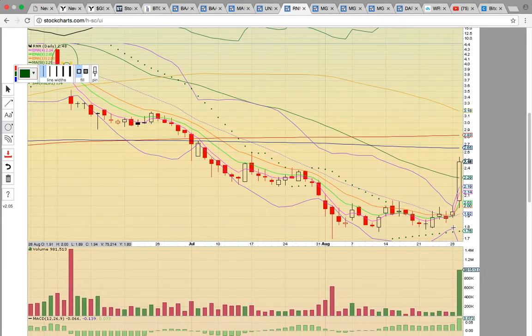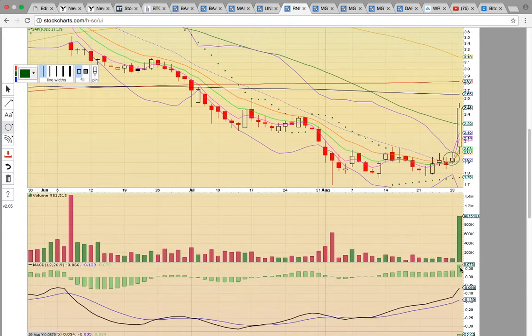Basically you could say last week on Thursday there was a middle Bollinger Band test, but it failed to close above. It closed right at that level. And then on Monday, there was the nice close above the middle Bollinger Band. That was the signal that the chart was heating up. Notice how it was on very light volume.